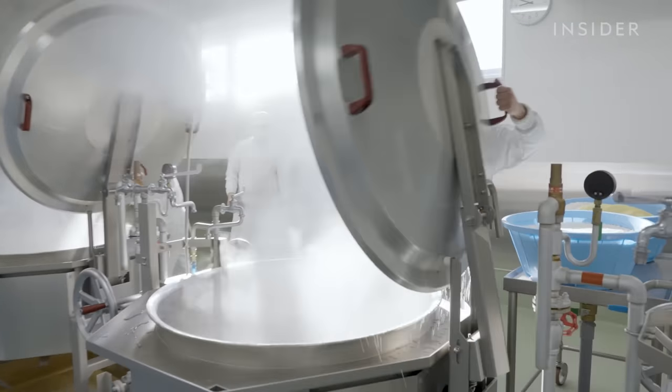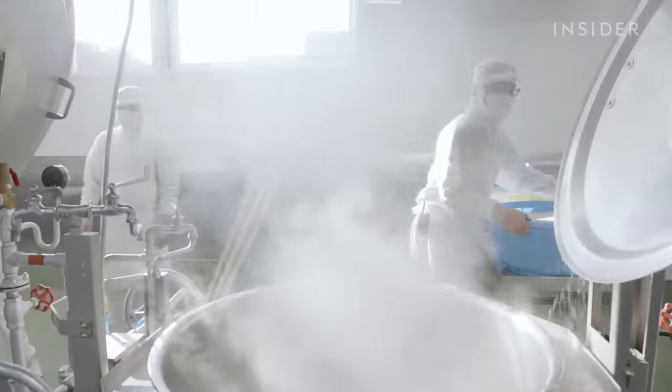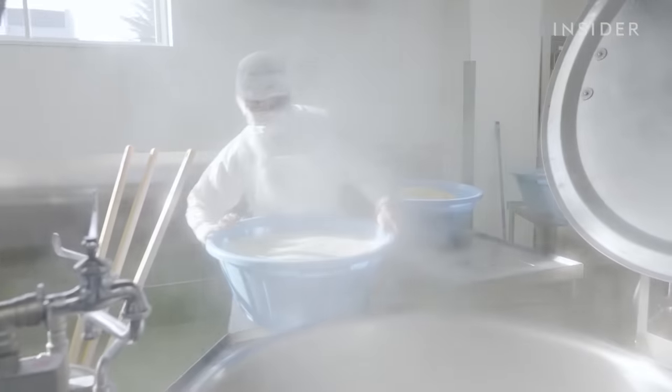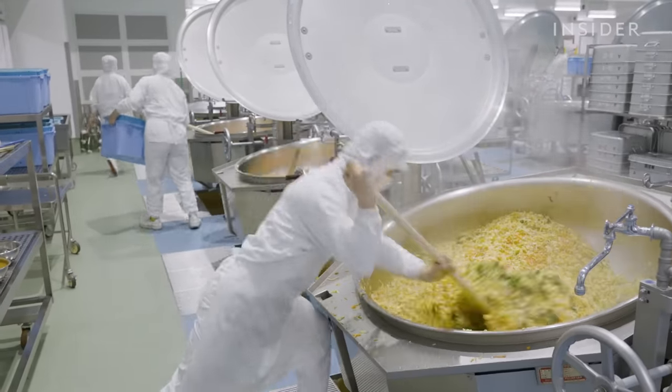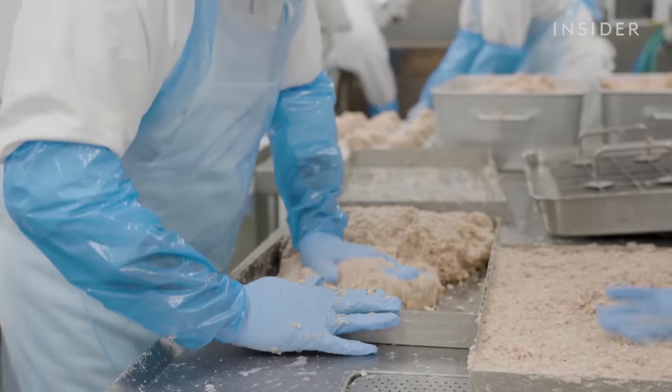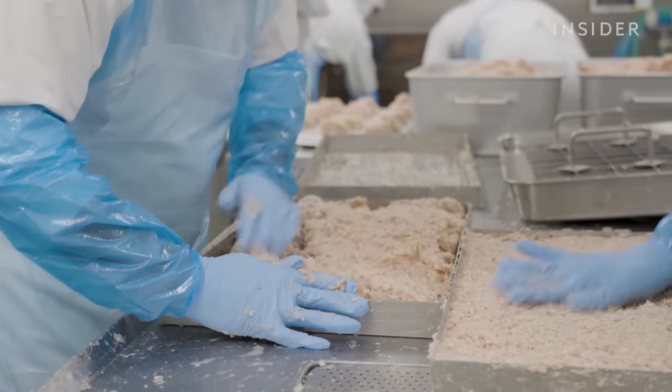This mega kitchen in Japan carefully prepares 3,000 school meals every day. Since 1967, the Musashino City School Lunch and Dietary Education Promotion Foundation has been cooking these meals to promote healthy eating habits among young children.